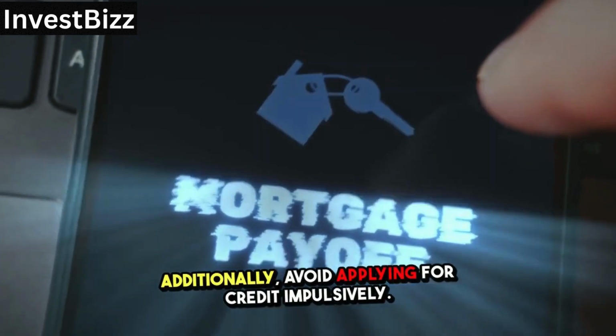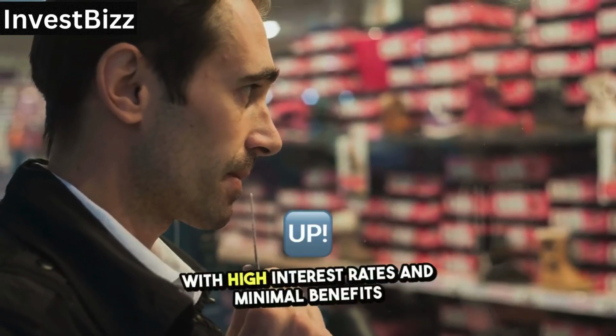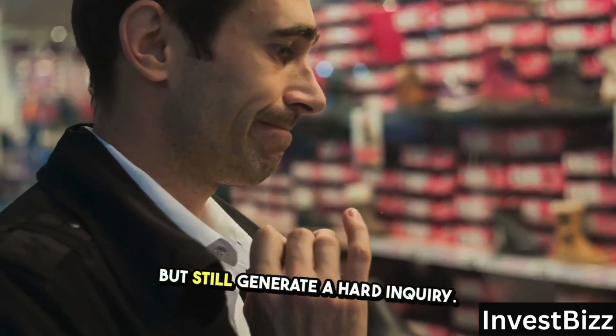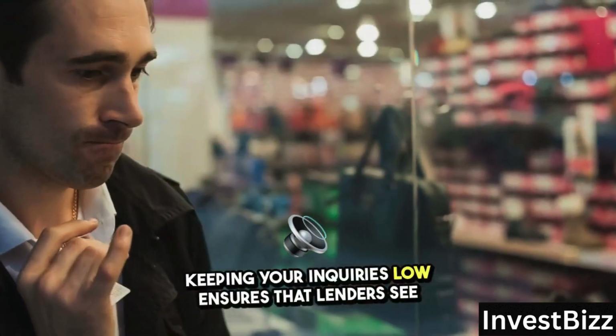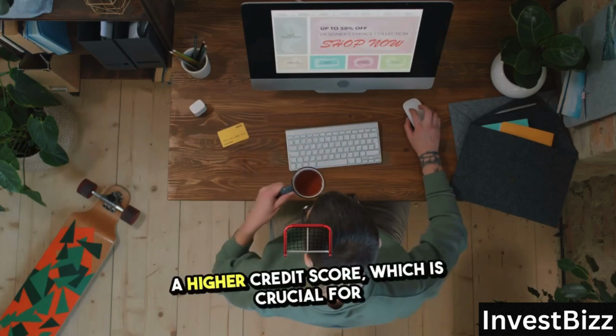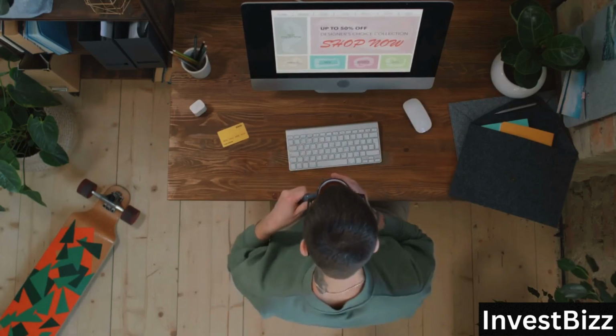Additionally, avoid applying for credit impulsively. Store credit cards, for example, often come with high interest rates and minimal benefits but still generate a hard inquiry. Keeping your inquiries low ensures that lenders see you as a responsible borrower and helps maintain a higher credit score, which is crucial for securing better interest rates and financial opportunities.